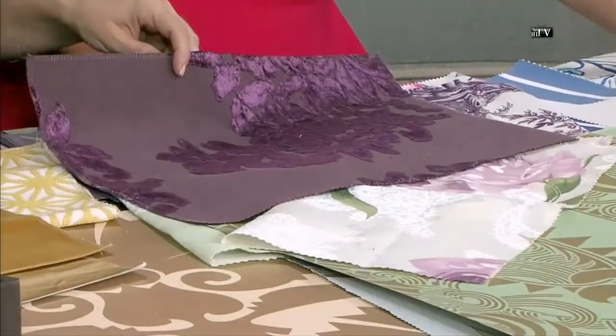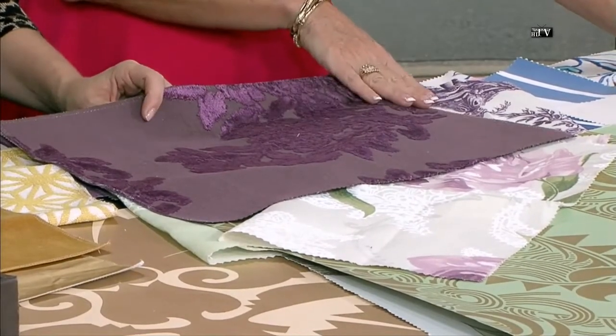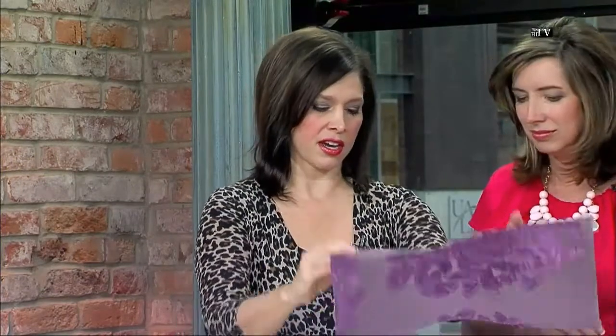So it's coming back: purple everywhere, and every shade of purple, from light to really rich and dark. You just have to find the shade you can live with on your wall. I never was a purple lover when I was younger, but I've really grown to like some of these because there's a lot of different options.